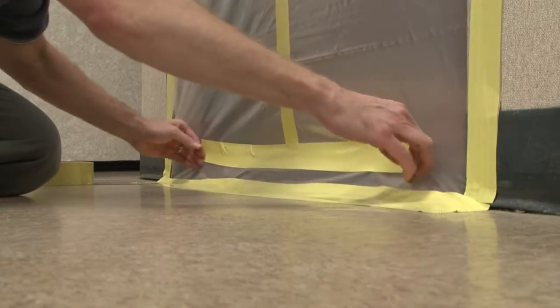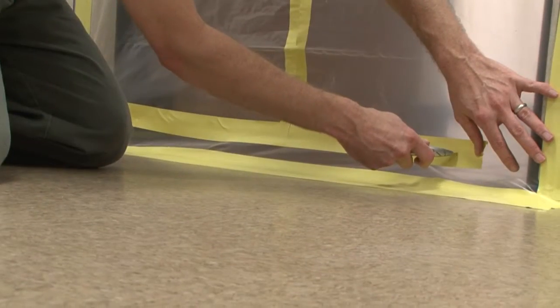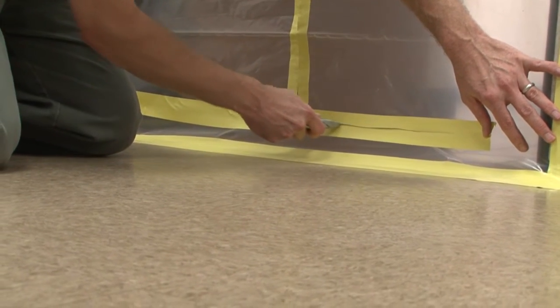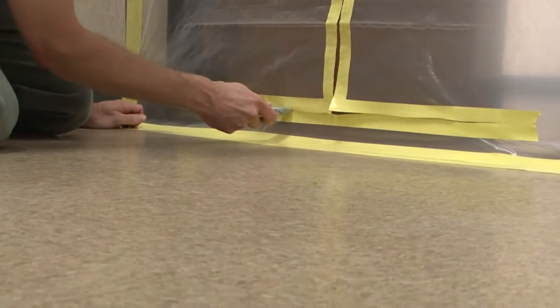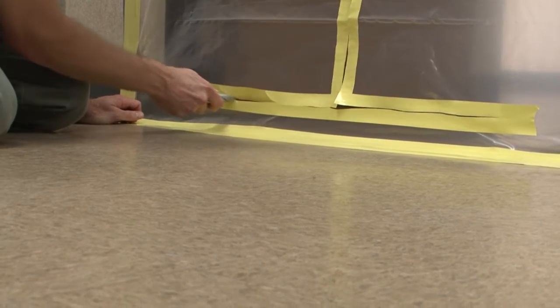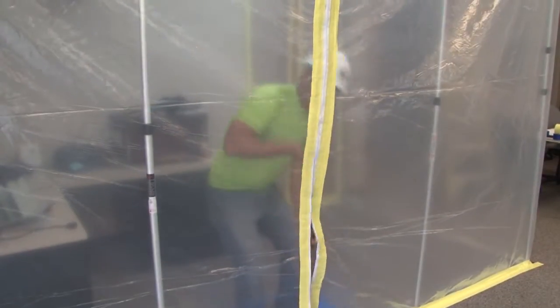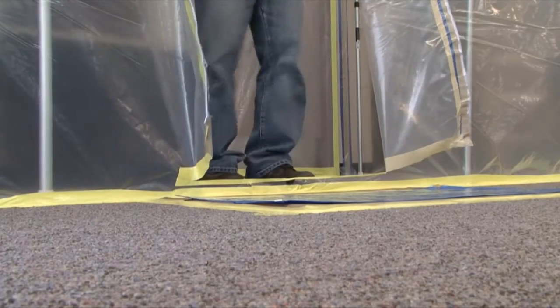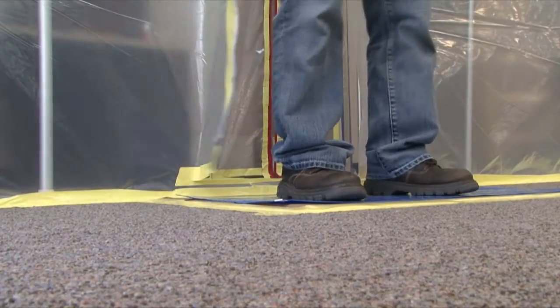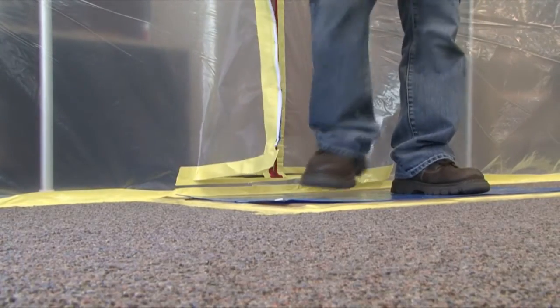First, reinforce the plastic with tape. Then make horizontal cuts about 3 inches above the floor. This leaves a 3-inch lip at the doorway to help keep dust inside the barrier. You can lengthen the slits later if needed. The open slits at the bottom of the door will compromise the containment barrier, but the facility may consider that opening a vent for makeup air.